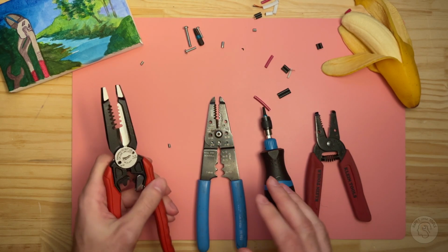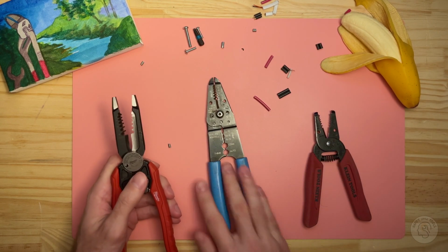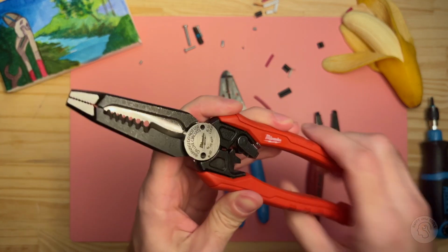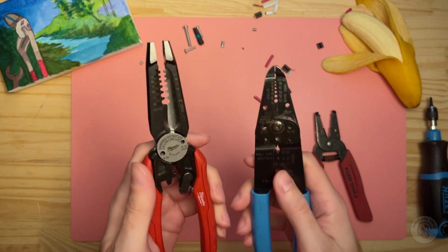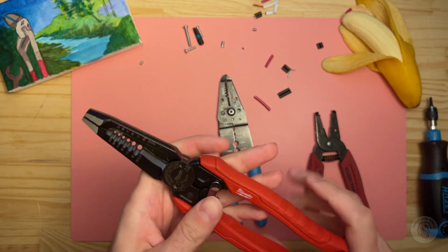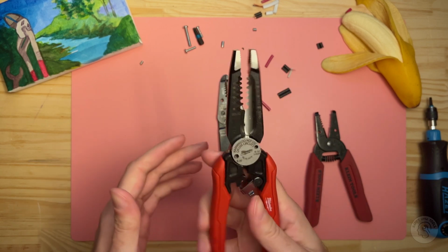I could have easily bought another pair of the Channellocks, and I know these work great. But I couldn't help but fall in love with the Milwaukee 7-in-1. They just feel beefy, they feel strong. They are a bit heavier, but I think my dad would have really liked this set of pliers. And that's a feeling I'll always have when I use these now.